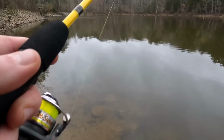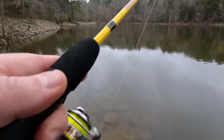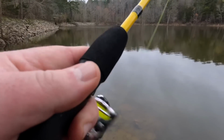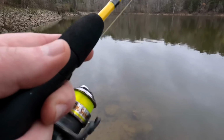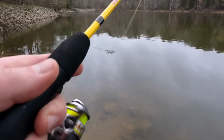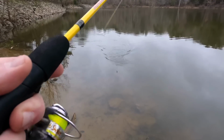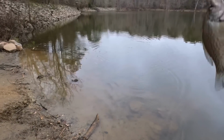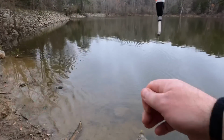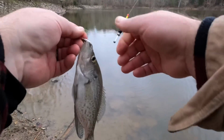All right, y'all, I'll show you what I did there. I got hung up on them rocks early. Lost my cork. So I knew I was fishing too deep. So I retied, shallowed up, and first darn cast, man. First darn cast, look at that. Oh, crappie.